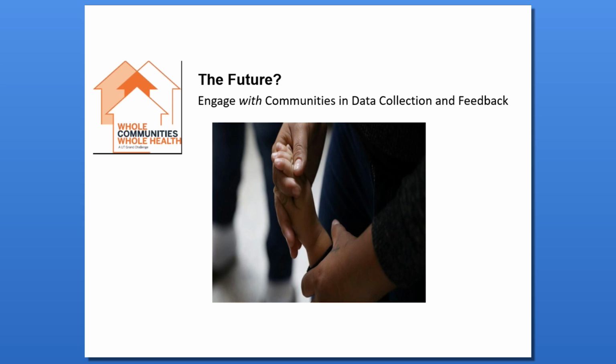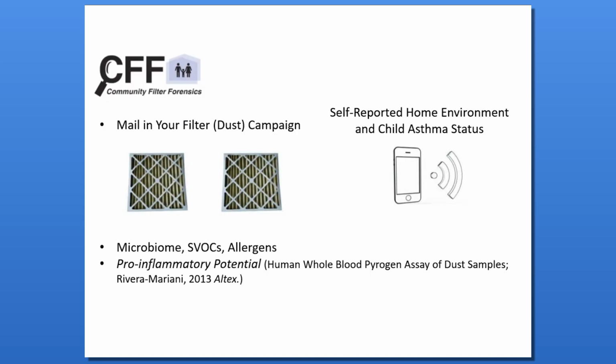One thing that we would like to certainly improve is to see how we can engage with communities in both the collection of the data and feeding that data back to our communities. I'm part of a Whole Communities Whole Health initiative here at UT Austin that is gearing up to do just that. Specifically with regard to the filter forensics, we couldn't help ourselves, so we have filter forensics, quantitative filter forensics, and now we've termed, of course, community filter forensics.